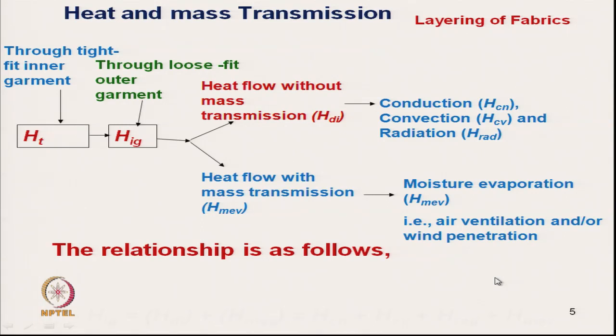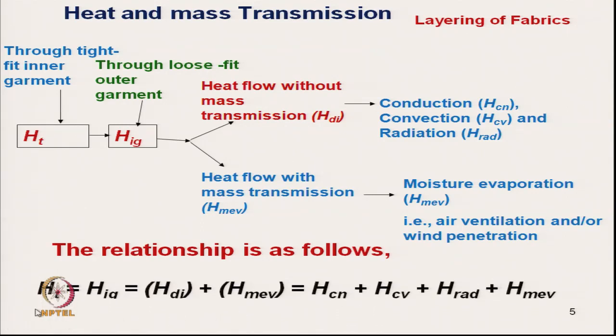And if we see the relationship here, HT equal to HIG, that means the heat which is flowing out from the tight fit garment equals the heat flowing out through the loose fit garment, and then it is a summation of dry heat through conduction, convection and radiation, and through mass transmission.